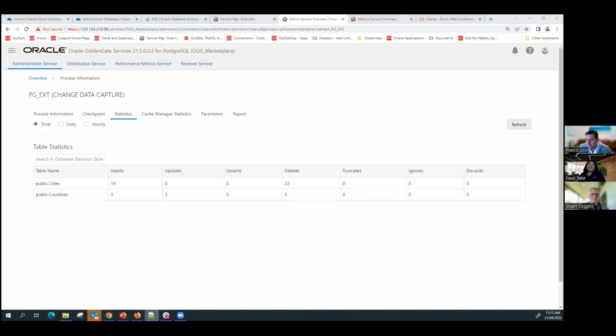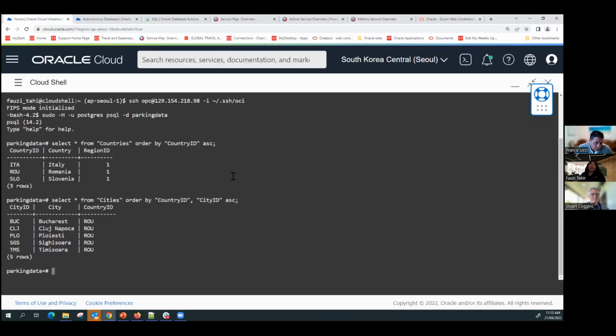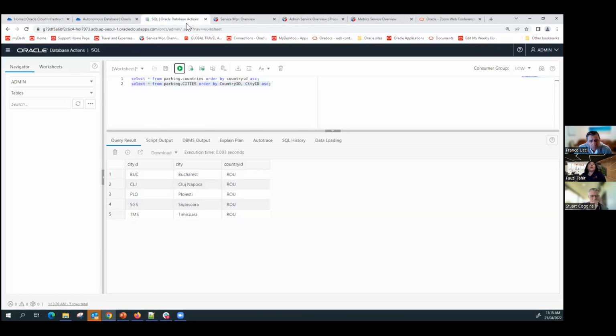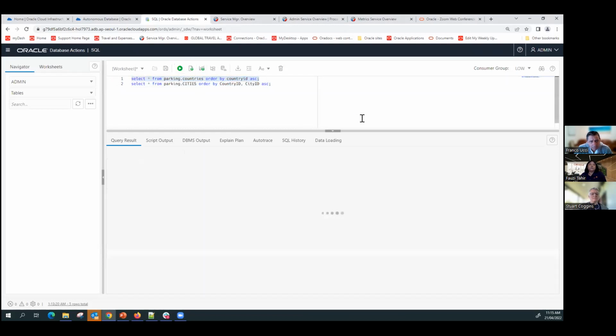So I'll go in and grab one of the first groups just to test to make sure that it's happening. Let me just go grab this one. So 19 inserts for cities and 3 for countries. So I'm going back to my source command line, and I'm going to do an insert into the countries. So that's already inserted. I'll go very quickly to the SQL database. I haven't stopped it, and I'll repeat the same query on the countries. And you should see that that's already updated.